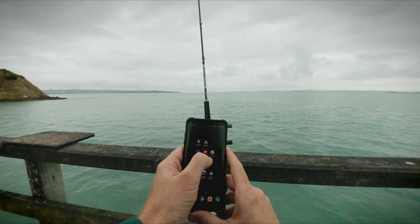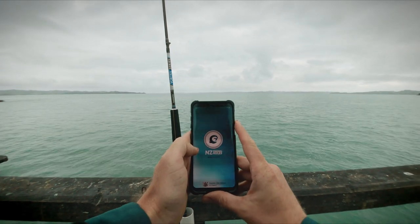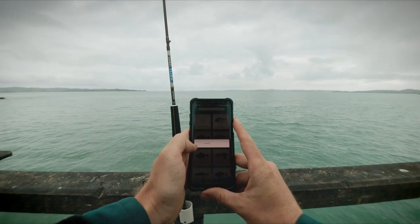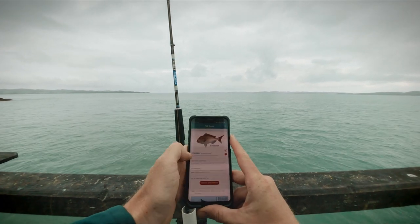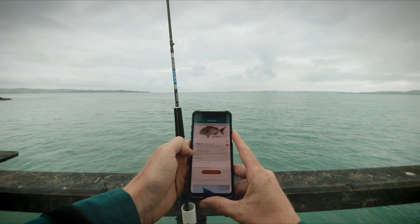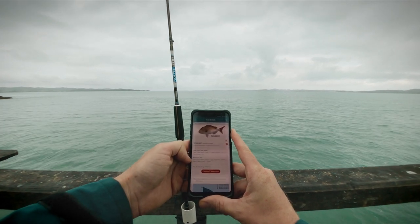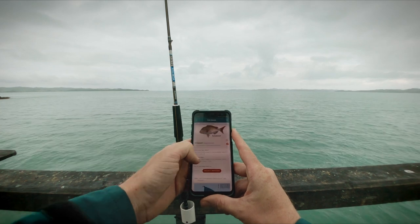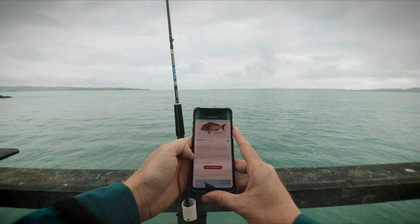I love my apps. Another great app, NZ Fishing. Gives you all your fishing rules. And you load up your favorites. And it'll tell you what size you can have and the minimum size. So where we are, 30 centimeters, what we're looking at. We're on the west coast, 27 centimeters. So 30 centimeters is what we're going for.